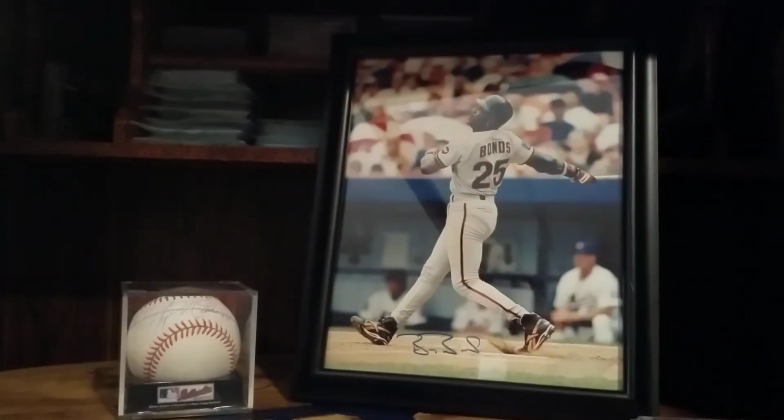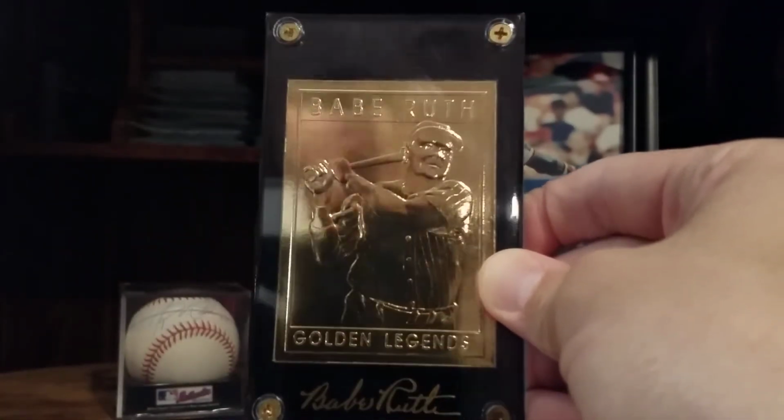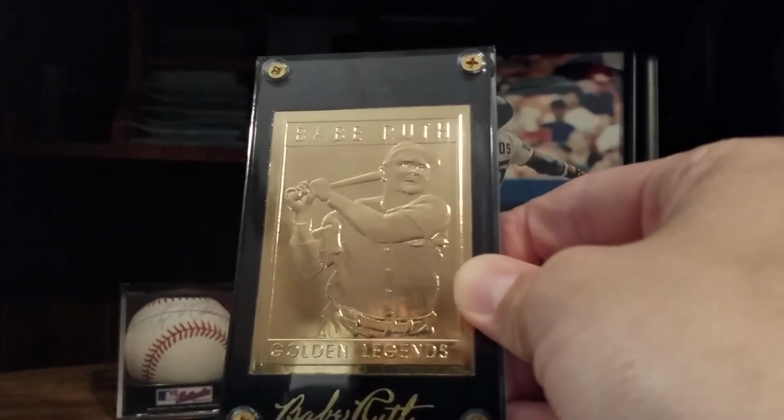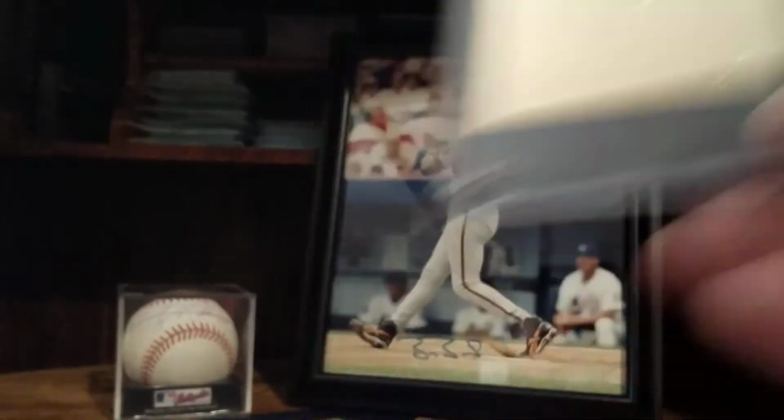And then I got this Babe Ruth that I know I've shown this before when I showed some of the stuff from the collection. Golden Legends. I forget what company made these, but I think you used to be able to buy them on TV. They were selling them. So, cool looking card.